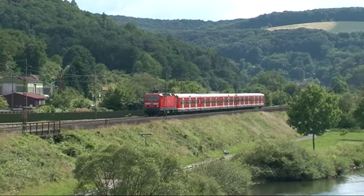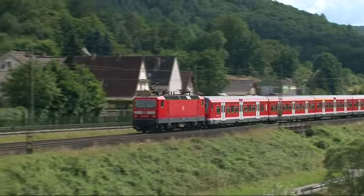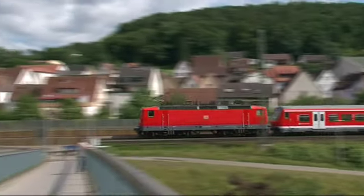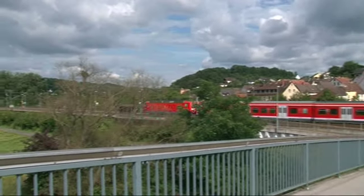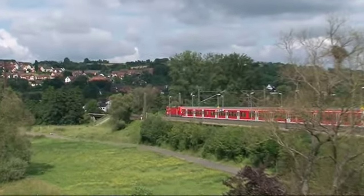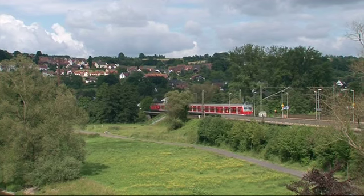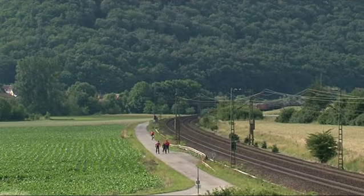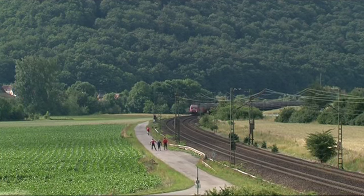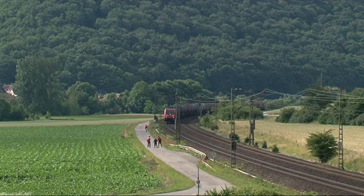Class 143s also appear here, usually in charge of Würzburg to Frankfurt services. Around 2 kilometres further south, the line curves to the east as it follows the Main Valley. Here, Class 185 number 185283 is seen on this tank train from Hanover to Ingolstadt.